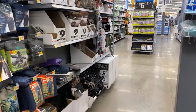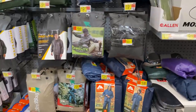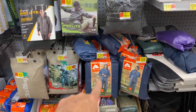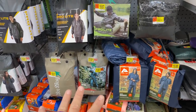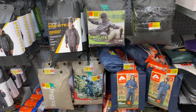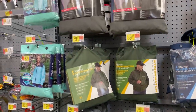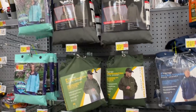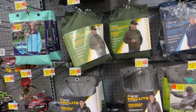Always check out the hunting and fishing sections, because they've got handy stuff that's good to have. An emergency rain suit is good to keep in your kit. That way your clothes don't get completely drenched. I have made the mistake of not carrying a rain jacket before when it was cold and just had a sweatshirt, and my sweatshirt got wet, and that is no good. So don't make that same mistake I did. Get some sort of rain jacket that's lightweight that you can fold up and put places.